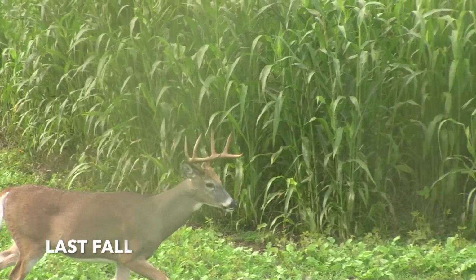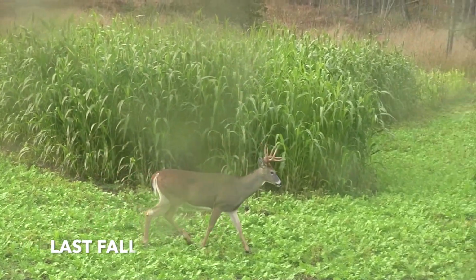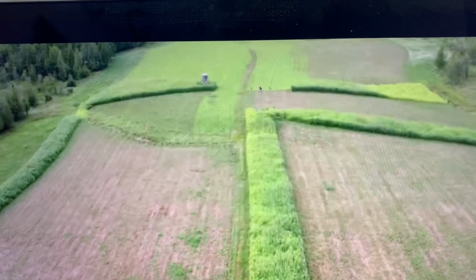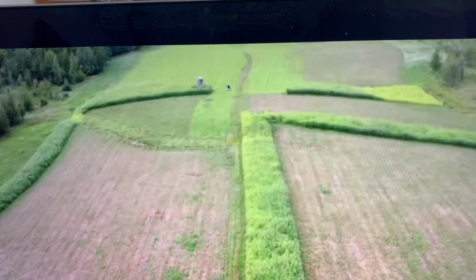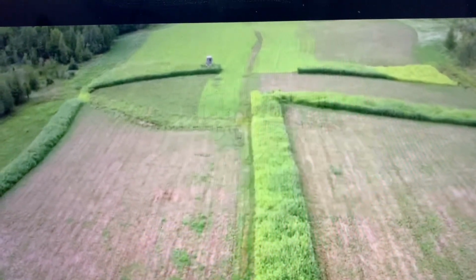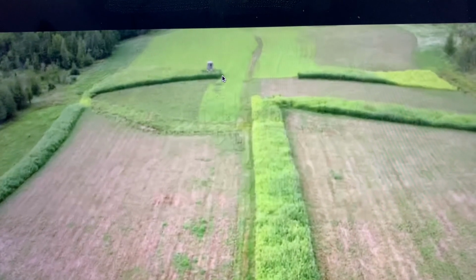And I'll show you some drone footage on how we created this pinch. There's another triangle of sorghum right here. It is deadly. So just a little scoop lowdown on how we get in and out and how that pinch works.